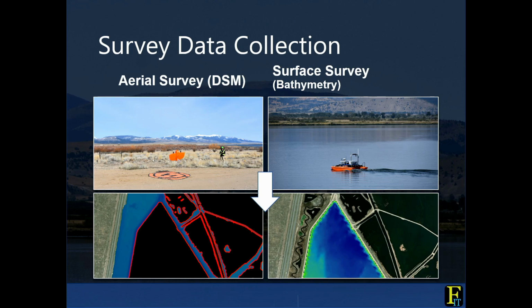And so what we did was go out and collect an aerial survey with that orange Wingtra to get a surface model of what's above the water, and then this Z-Boat outfitted with some bathymetry equipment to get an idea of what the topography is like below the water. And you can see some pictures there in the bottom that are just kind of representations of collecting data in those two environments and how they're adjacent to each other.